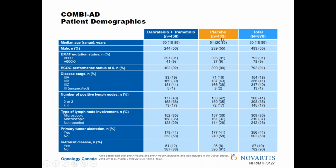And also to highlight what to take away from these is if you look across the two arms, the active arm or the placebo, you can see the numbers are relatively well matched. And that's what you want to take away from a table like this, to just make sure that any difference we see in treatment might be related to the actual treatment and not a difference in the randomization process.